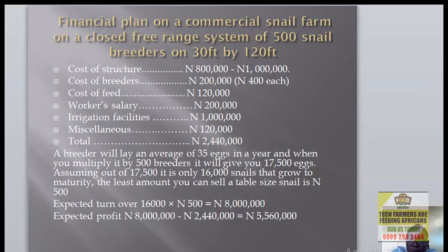Irrigation facility is 1 million naira, which includes the irrigation system and then maybe drilling of a borehole. Miscellaneous is 120,000 naira, and the total is approximately 2.4 million naira.